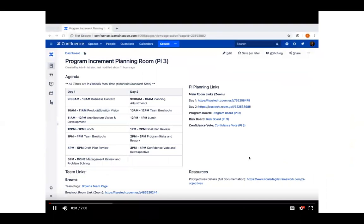All right. When laying out your Confluence pages for big room planning, it is important to lay out your elements in a way that is intuitive and easy to navigate. Your base program increment page should have an easy-to-find agenda that lays out how the following days will go.